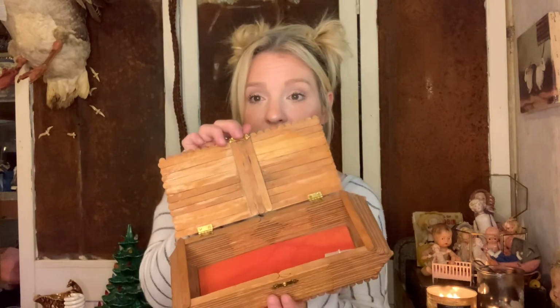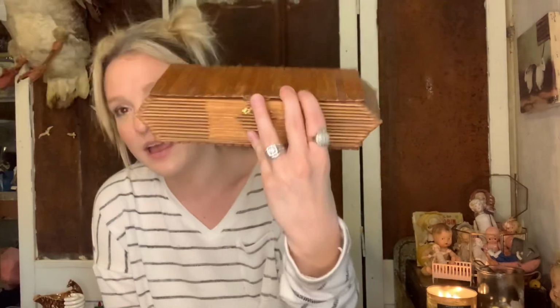But it is this little hobbyist popsicle stick box. So pretty. This must have taken somebody so much time, and it's very sturdy. It's not poorly made. Very well made, very good quality. If I put this in my drop sale, I'm probably going to decoupage the top, maybe with a beautiful piece of Victorian ephemera. I'm not entirely sure yet, but I had to grab that box.